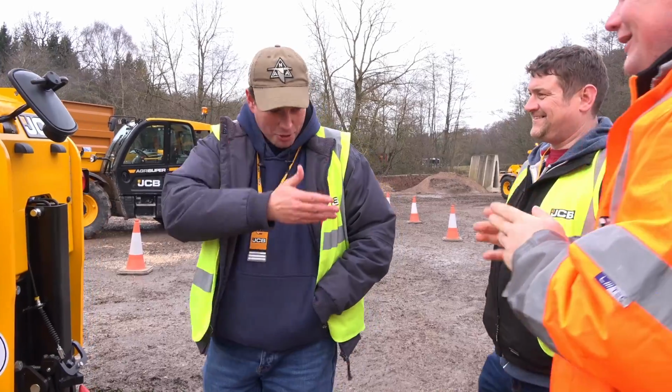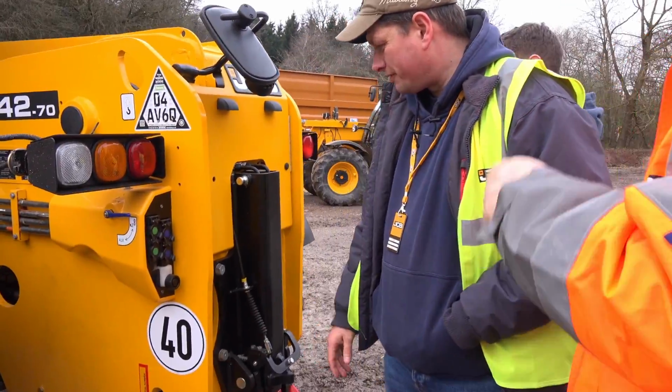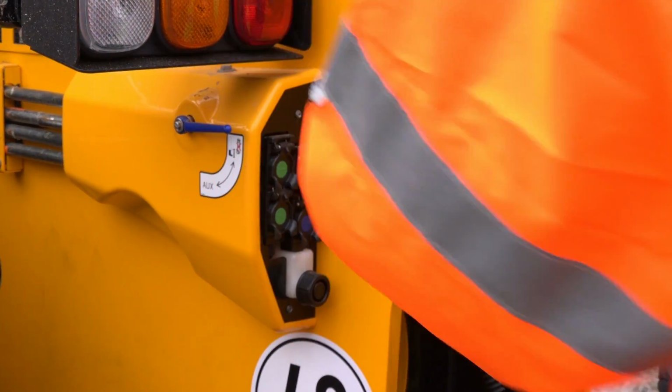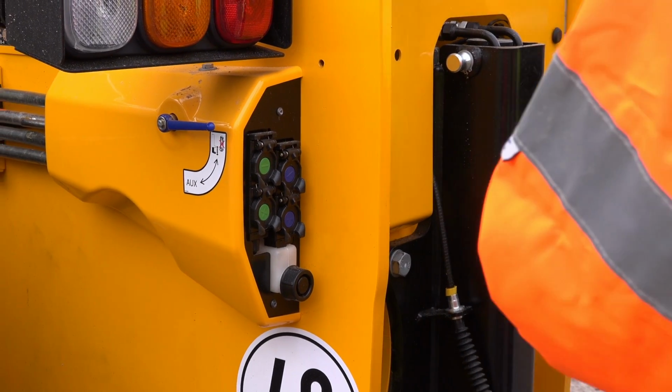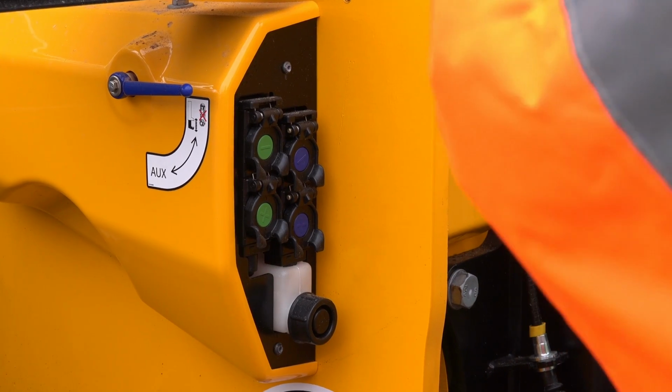Right, George. What have we got here? Because that looks a lot different. So we've got double acting rear auxiliaries, but two banks. So as you've got on your tractors today, push the connectors in, push them to release them. So very similar to your tractors, you don't have to worry about release rings or anything.